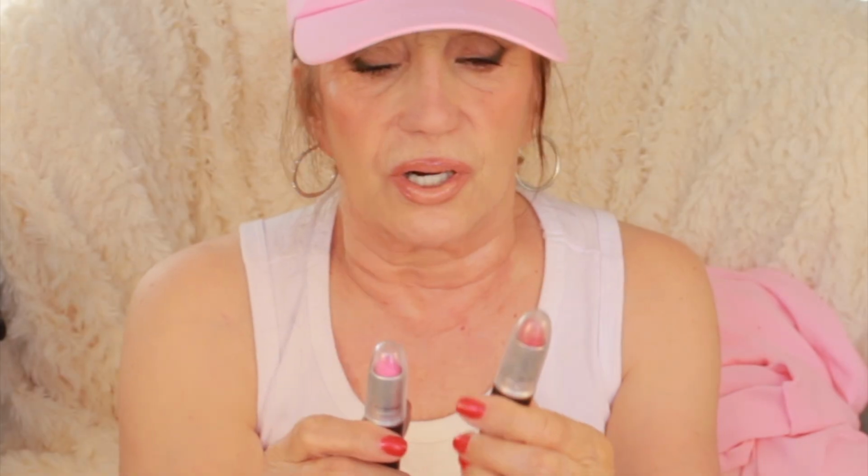And I like to have a pop, a lighter pop of color on the bottom. You could see what lipstick you have in each bullet. You go like that. So this is Lady Danger. This is my favorite red. It's kind of foggy. I don't know why. But you get the idea.